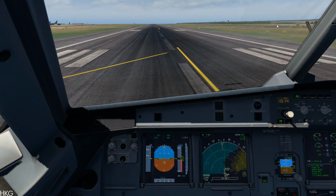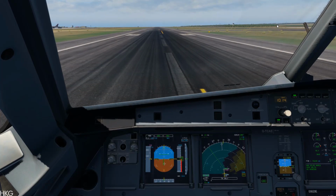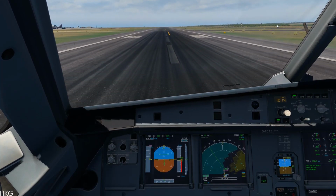That's stabilised. One flex 49, SRS, runway. Autothrust is blue.